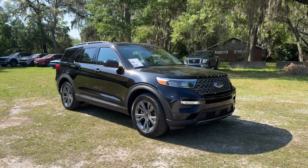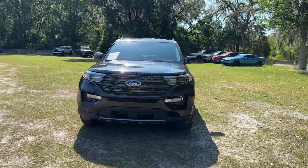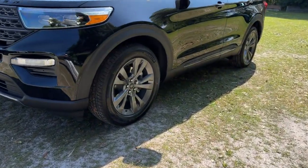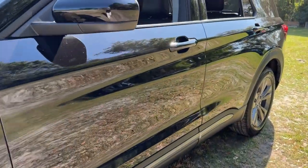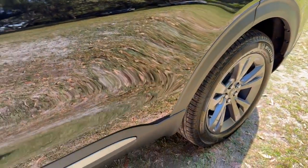Here is a wonderful 2024 Ford Explorer. Handsome and rugged, this Explorer delivers solid midsize SUV versatility. You'll tackle every project and adventure with confidence and style, whether you're towing, off-roading, or building road trip memories.